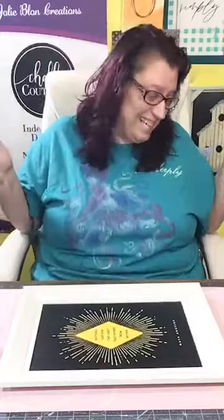It's full of glitter, even though there's no glitter on this project. There's going to be glitter on all my projects now for the next month, and on my face. I had so much glitter in here last night, and I tried cleaning it, guys.